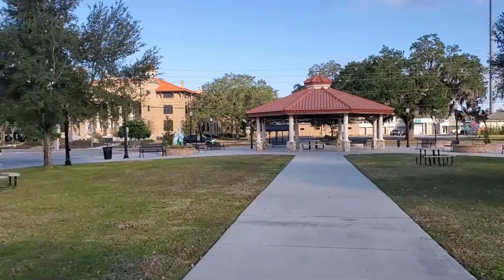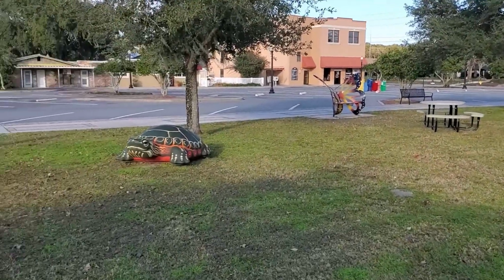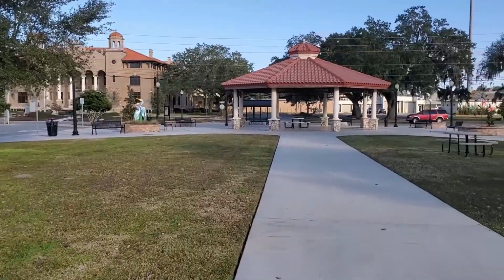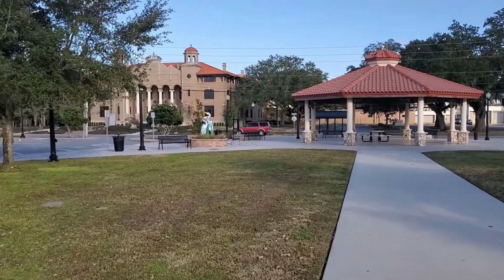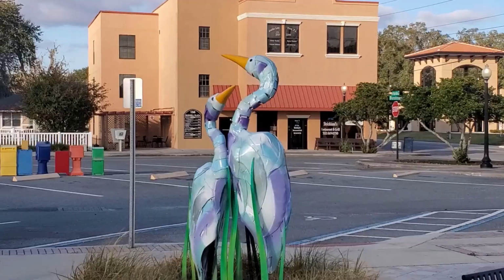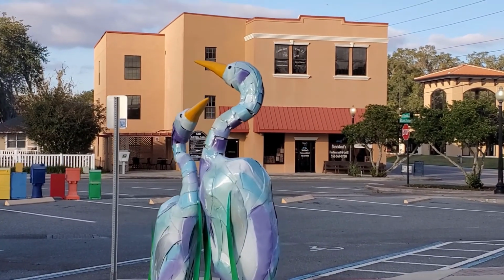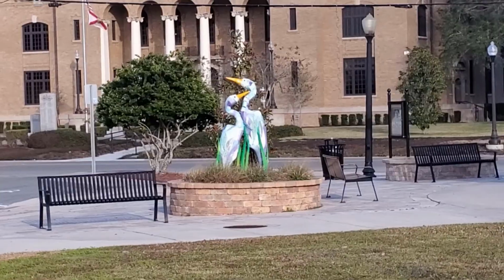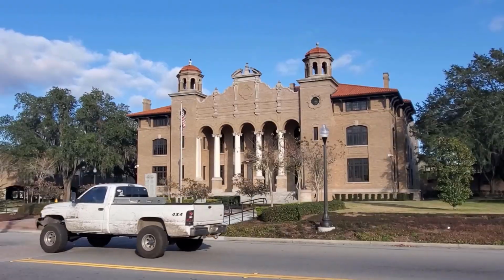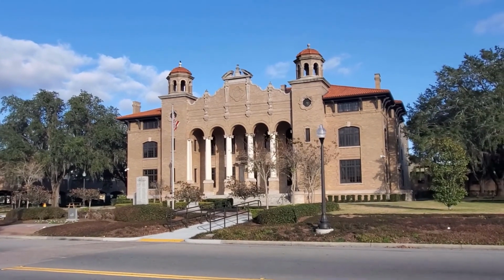And oh, look at that! They've got a nice painted turtle, very nice. And I see over there is a couple herons. Nice artwork here in the park. And what's that behind it? It looks like, not sure if it's a church or some other official building. I'm guessing that was probably the courthouse.